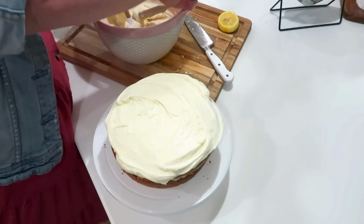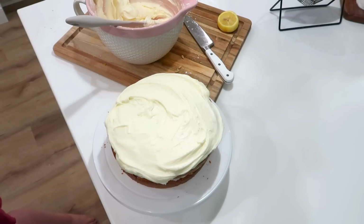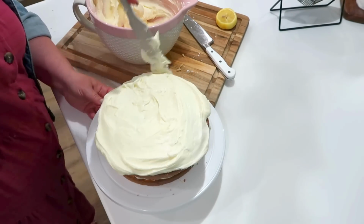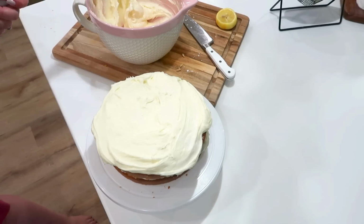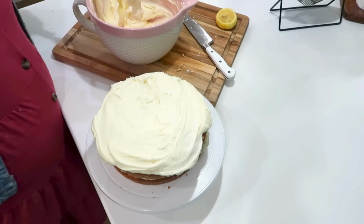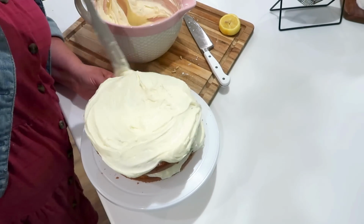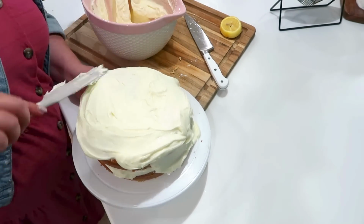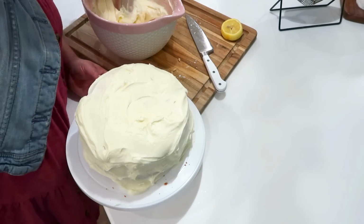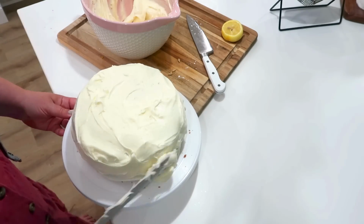I am using a cake turntable. You can find these at Michael's, Hobby Lobby, on Amazon, pretty much anywhere. They're very, very affordable for just a very cheap use at home as a mom kind of cake turntable. It's definitely not a professional one by any means, but it gets the job done. So just going to frost this cake really quickly, very, very generously and nonchalantly. This is not meant to look fancy. It's just meant to taste delicious.